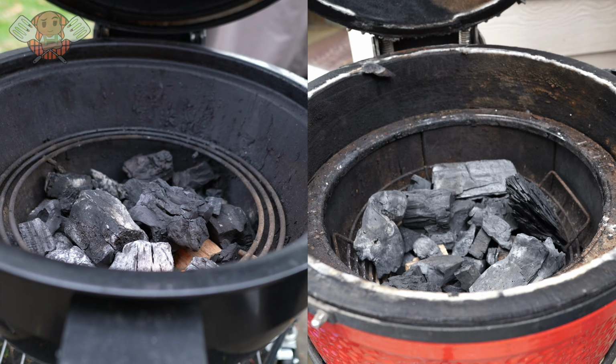Basically try and keep both of these cookers at 275 and up. I think ideally I want it to be between 300 and maybe 375, as much as 400. I think that does pretty well when it comes to cooking poultry.